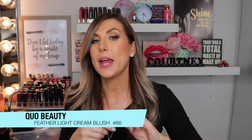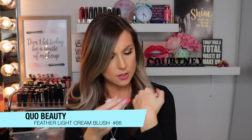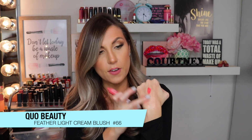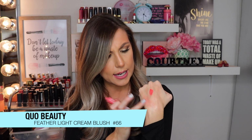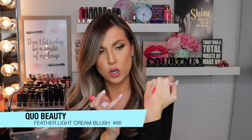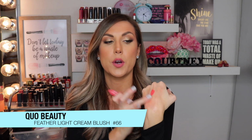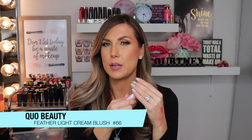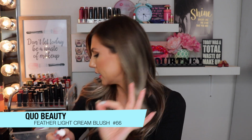And now that I'm just thinking about it, I have some cream products too. Again, I don't wear a ton of cream products, but let me just touch on, I have a few. Okay, so we have this guy right here. I love this blush. This is the Quo Beauty Feather Light Cream Blush. If you like a good cream blush, check out the Quo Beauty ones. They're very affordable. They're at Shoppers Drug Mart. Super pigmented, but they blend out very, very dreamy. Look at that. Look how gorgeous that is. It's just gorgeous. I have been rocking this when I want to wear a cream blush. These guys from Quo are really good. I heard they're kind of a dupe for the Glossier ones, but I haven't tried the Glossier ones, so I can't really tell you.